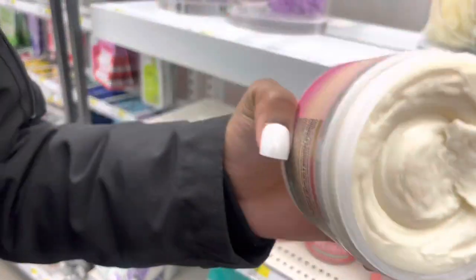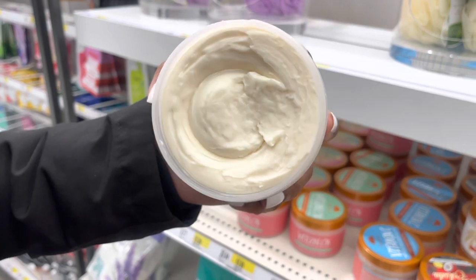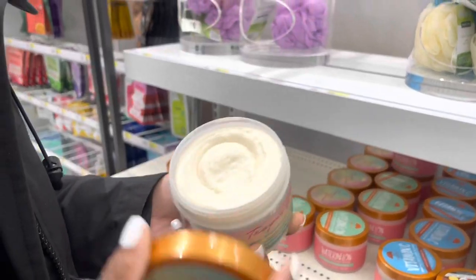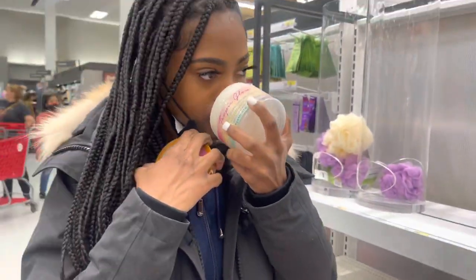And this is actually a shea butter, okay? Because some stores are saying shea butter, but when you open it, it's just like watered down lotion. Like, no. This is butter, okay? Let me smell it.